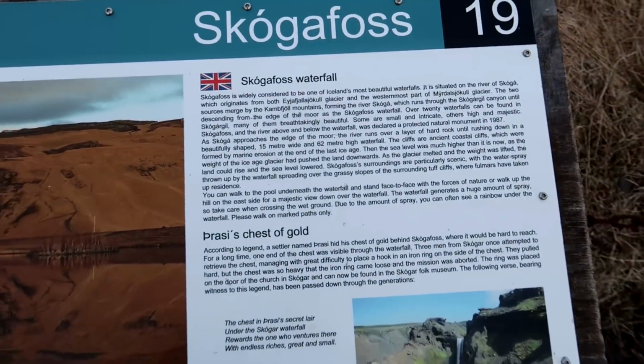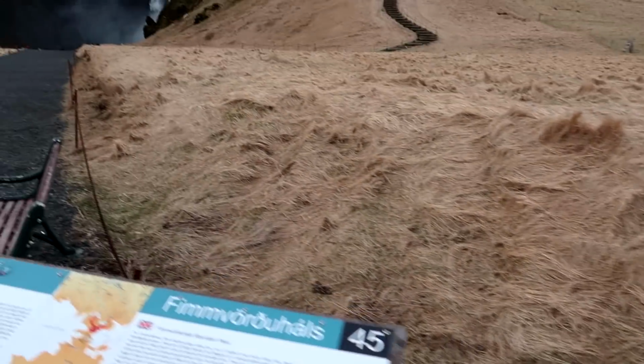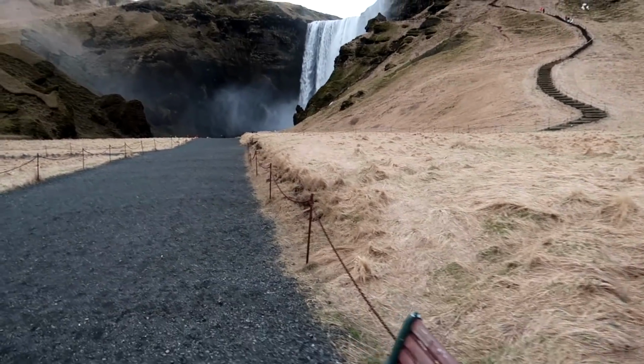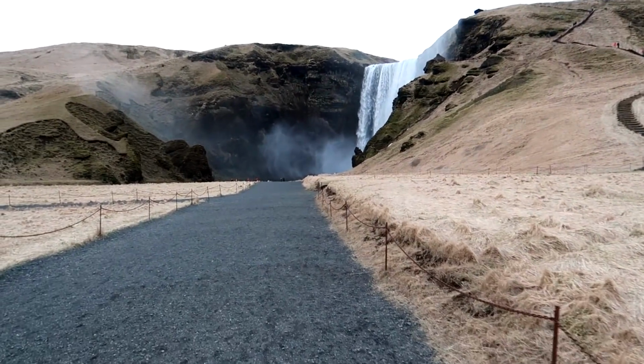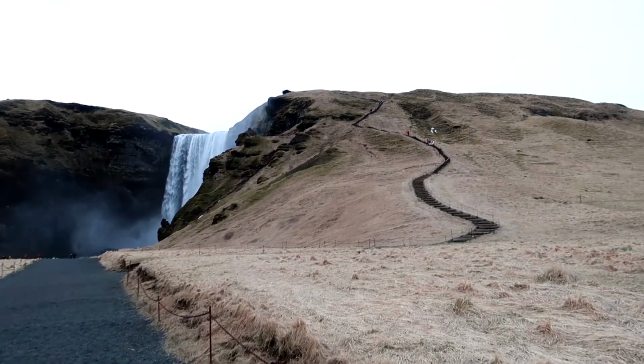Again, pronunciation isn't my best, but we're gonna give this a go. Look at this. Oh, wow. It looks gorgeous, doesn't it? And of course we've got a couple of different angles to view this from. So we've got the ground level view, which is down there, or we've got the more adventurous view, which is from the top just up there.